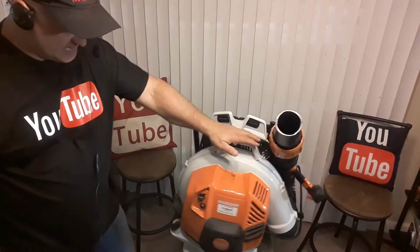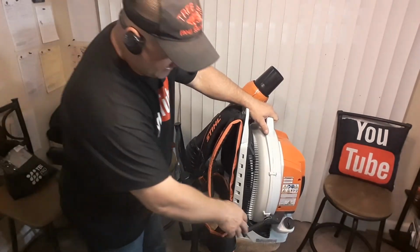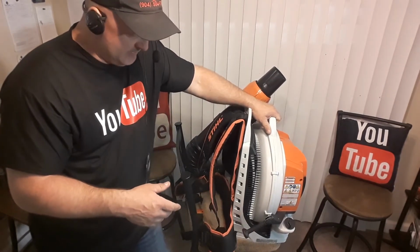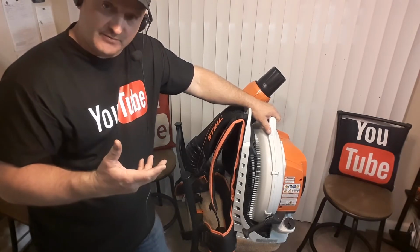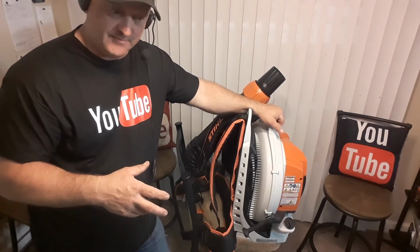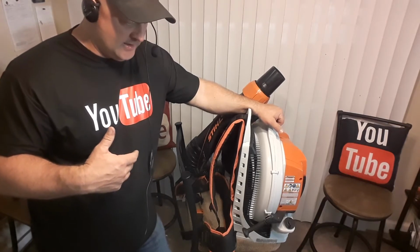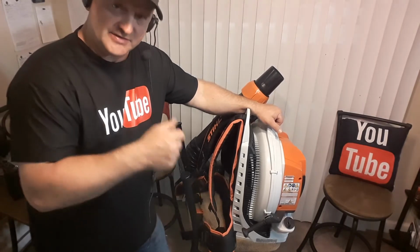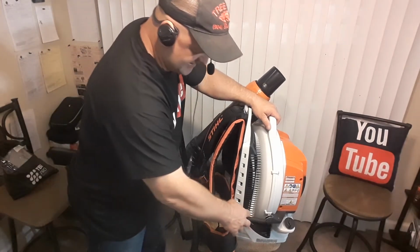I think one of the best things about this blower is the ability to start it while it's still on your back. Normally, if you have a blower and someone wants to talk to you, or you stop for a minute, and the backpack's still on you, and you turn it off, you literally have to take it off, take everything off, sit on the ground and start it. With this one, if you turn it off, you can start it basically with it on you.